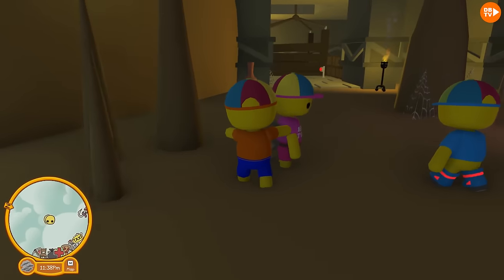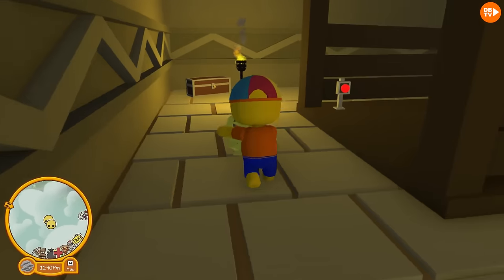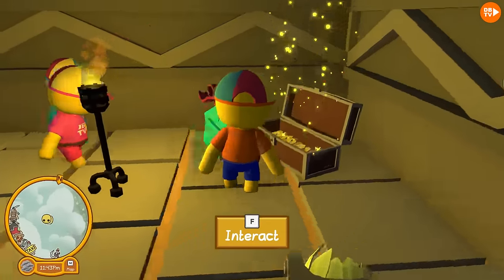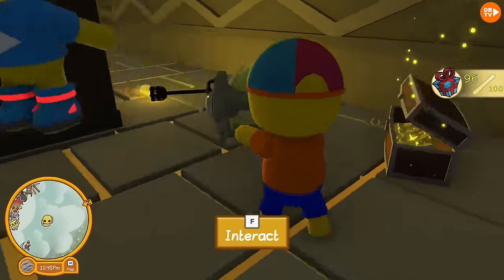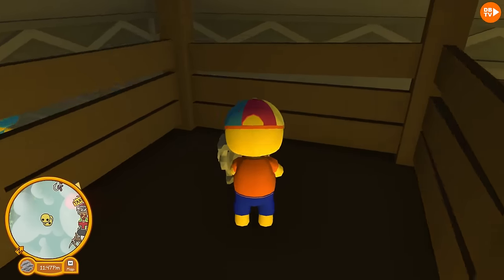Woohoo! Wait, guys. Look, there is an elevator here. Well, guys, there's another chest. Let me get it. Yeah. Woohoo. Wait. I unlocked the frog hat, guys. Me too. I unlocked the frog hat. I unlocked the frog hat too. Woohoo. Okay. Guys, let's go in here.